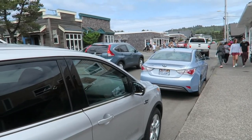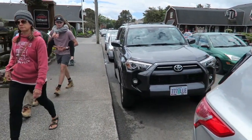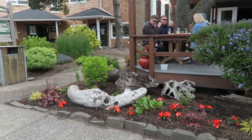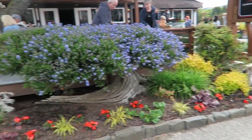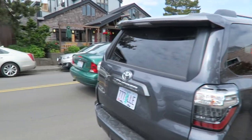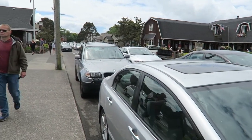See, it's a narrow street, but the whole street is full of boutiques. All the stores here have very pretty landscaping. Every one of the boutiques here has its own landscaping in the front.